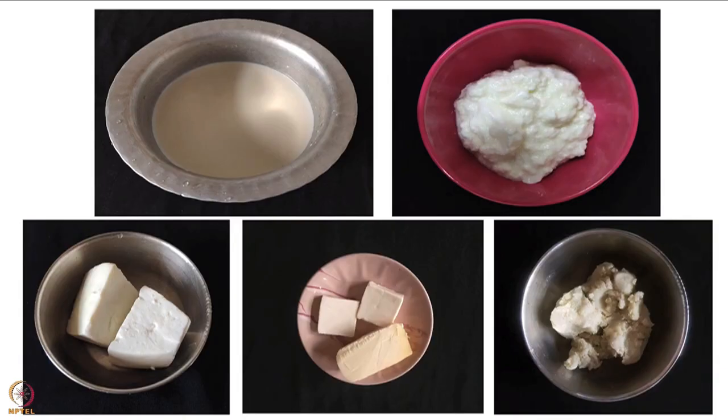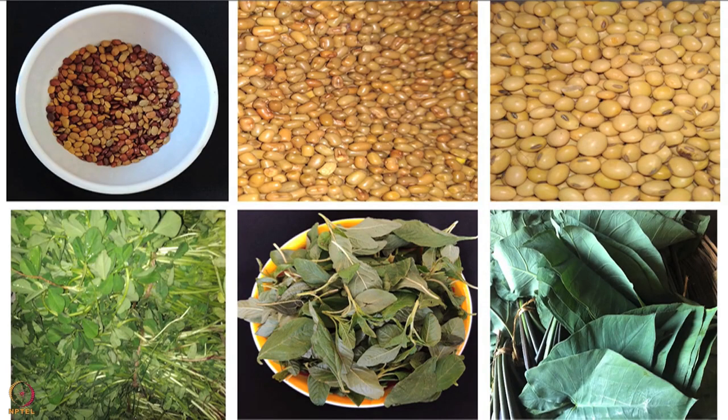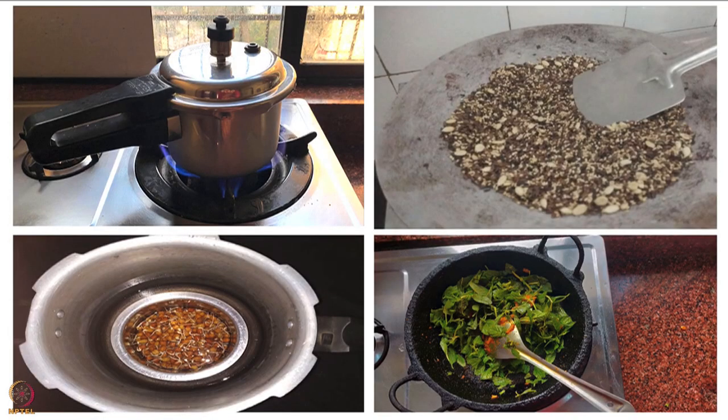Dairy products are excellent sources of calcium. This includes milk, curd, paneer, cheese, and khoa. Calcium is also present in some nuts, seeds, legumes, and green leafy vegetables. Along with a calcium-rich diet, calcium absorption by the body is also important. Calcium absorption can be enhanced using soaking, sprouting, and fermentation. Even boiling, roasting, and other cooking techniques will help.